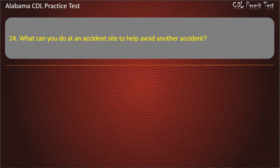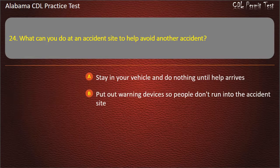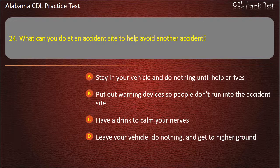Question 24. What can you do at an accident site to help avoid another accident? Stay in your vehicle and do nothing until help arrives. Put out warning devices so people don't run into the accident site. Have a drink to calm your nerves. Leave your vehicle, do nothing, and get to higher ground. Answer. Put out warning devices so people don't run into the accident site.